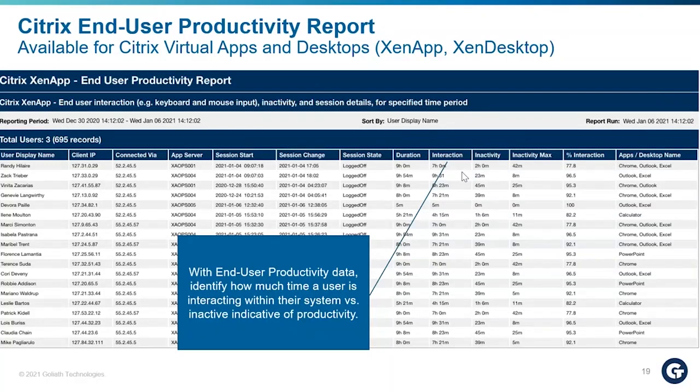So say if you see that a user who's typically a high performer, their interaction percentage is all of a sudden only around maybe 10, 20% of the day, maybe that user is actually having issues at their home office. And that gives IT the opportunity to reach out to them and say, however you want to word it, basically your interaction percentage isn't as high. Is there anything we can do to help you? Be proactive in reaching out to help support your users as best that you can.